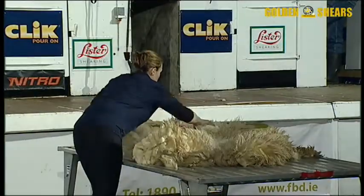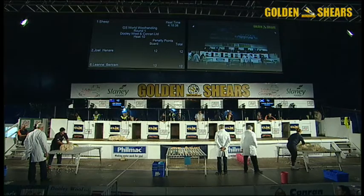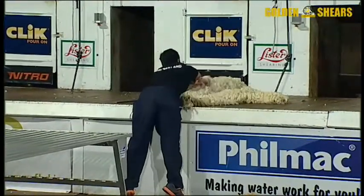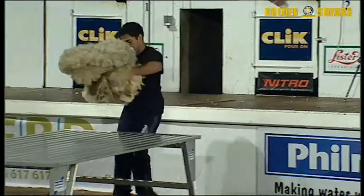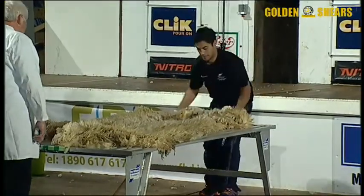Joel Henare tucks the neck in under the fleece. Into the basket it'll go. Still got one left, and then the clean up to go. Yes, so Joel Henare now picking up his fourth and final fleece. Leanne Bertram is already on the roll-up of her fourth and final fleece. So this one comes up the table. Oh, look at that, ladies and gentlemen. Up the table it went.